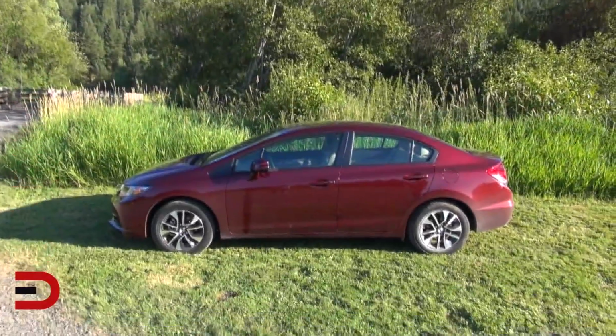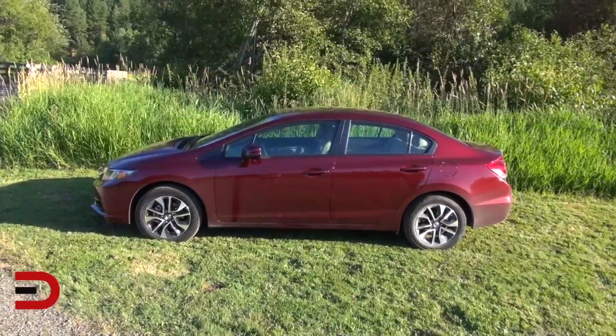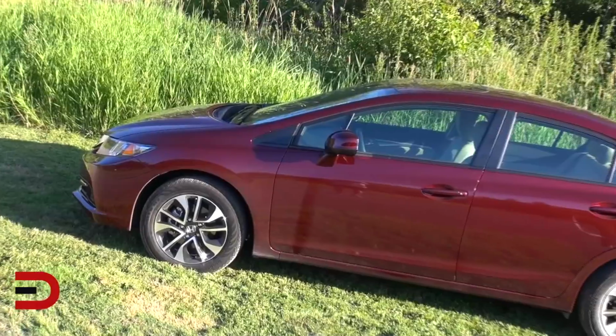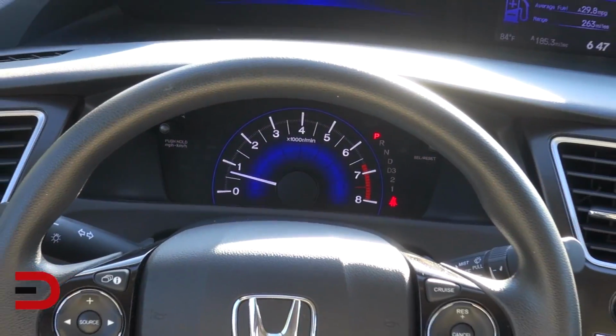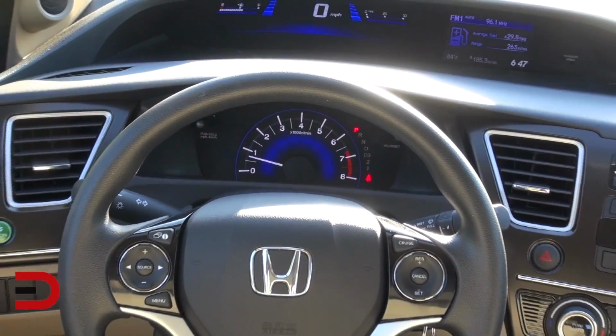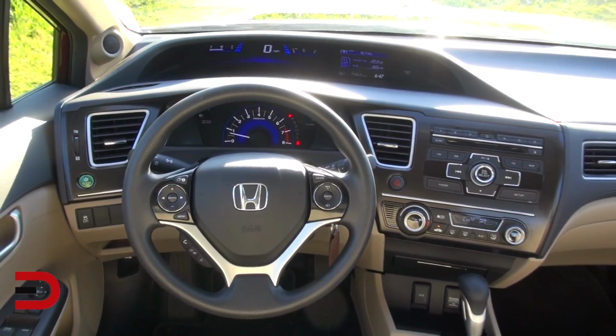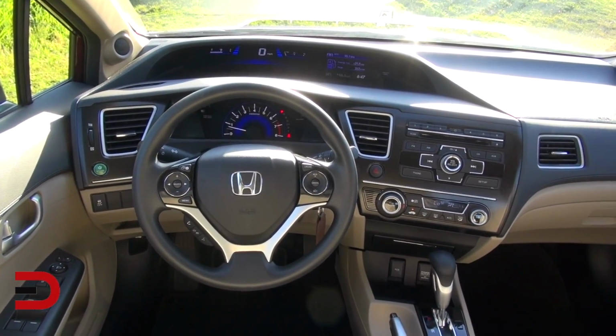While still maintaining all the efficiency and value that has made the Civic an automotive icon, this year's model receives all new front and rear exterior styling, while all Civics sport extensive interior upgrades, including more luxurious finishes and a host of new standard equipment. Details in just a moment. First, let's pop the hood.